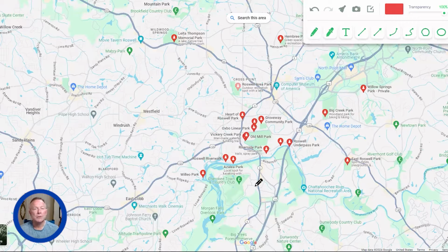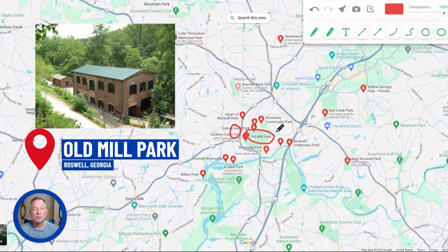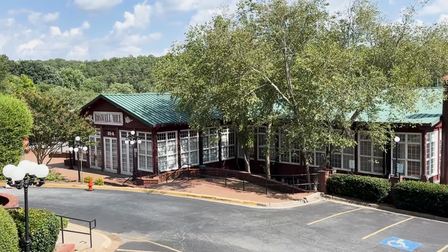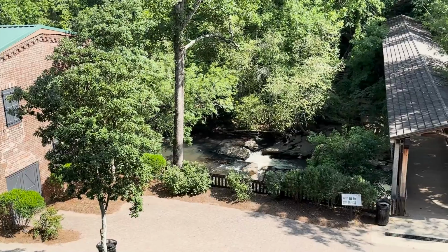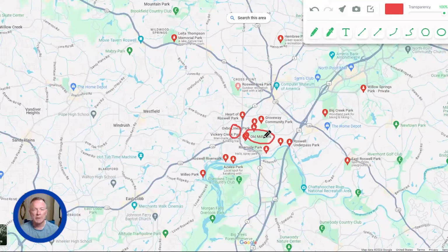A couple parks I'd like to point out to you. Again, this is downtown Roswell right there, just to give you an idea. One of the parks that has a lot of history is called the Old Mill Park, which is right here. It's probably just a couple minutes from downtown Roswell. This park has walking trails, running trails, and also has remnants of its old mill, a lot of history there. There's actually a waterfall there. There's a covered bridge. A lot of times you'll go there and you'll see people in the water enjoying the waterfall, enjoying the outdoor living. The trails there are more natural, dirt, not really a lot of concrete, so people like enjoying that park.